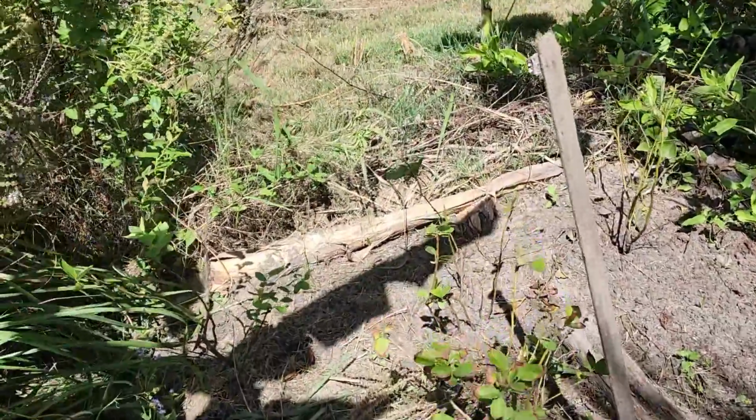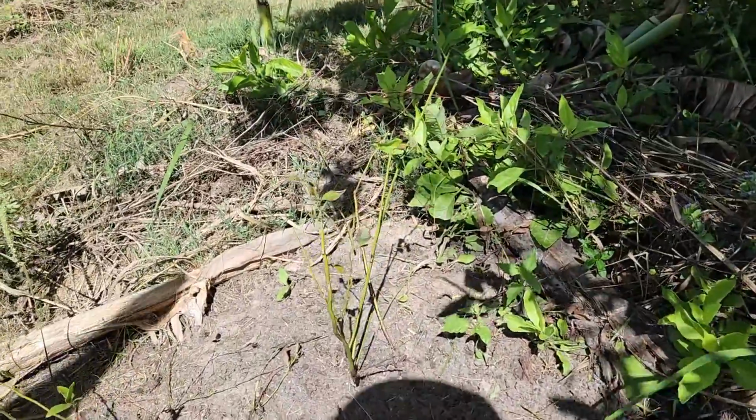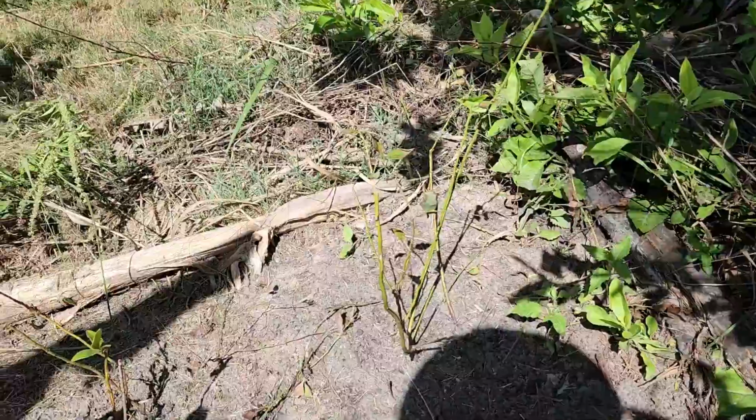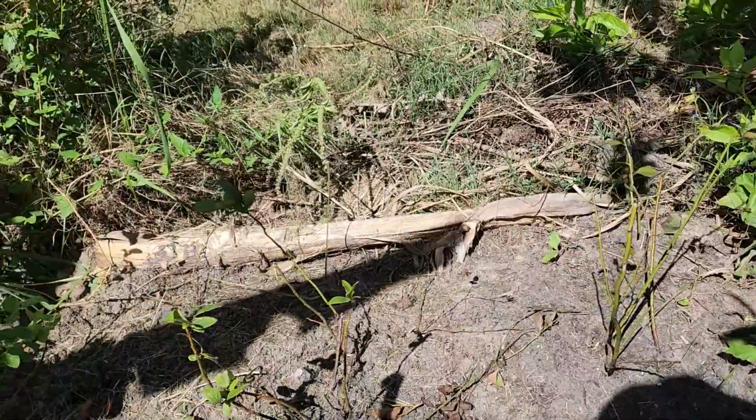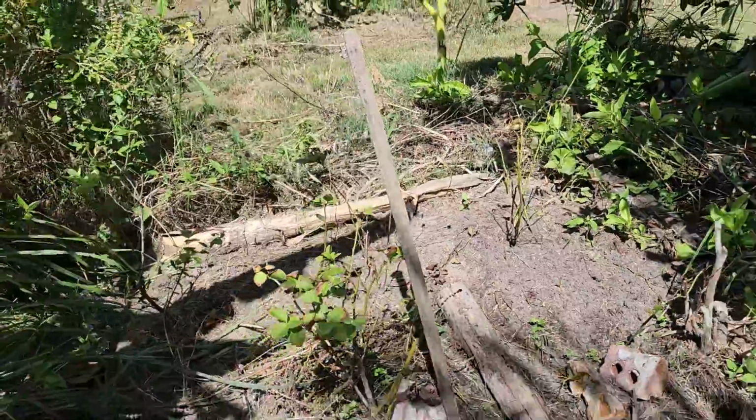I've got 3 new blueberry shrubs, bushes that I got from my lovely friend. So I just planted them 2 days ago. So this is my blueberry station.